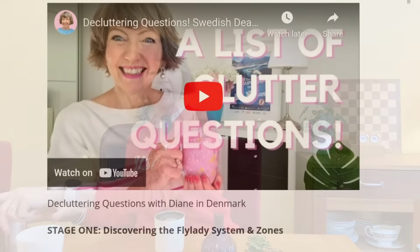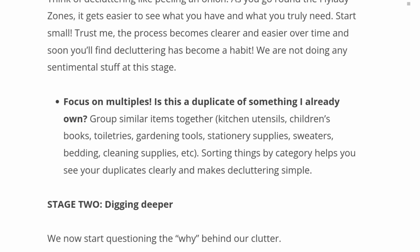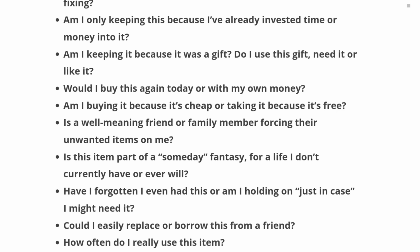Woohoo! And don't worry if you're not ready to let go of so much right now. You may be at the beginning of your decluttering journey. Right, I'll put those all in giveaway.